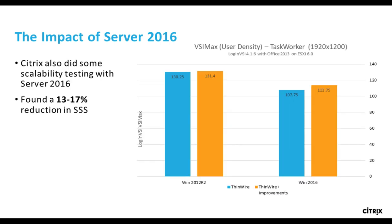And then we wanted to do our own internal test to validate this. And so we did a similar setup here in our Citrix engineering labs. Again, using the Login VSI, and we used the task worker workload. I think the previous one was the knowledge worker workload. And this is actually running basically Office 2013 on VMware's hypervisor. So this is done on ESXi 6.0. And we found pretty much the same thing.